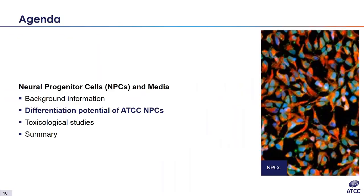So I've given you some background information about iPSC-derived neuroprogenitor cells. I'd like to guide you through the differentiation of these cells next. I'll show you a lot of marker expression data to convince you that neuroprogenitor cells can be used to model phenotypical astrocytes, oligodendrocytes, neurons, and specifically dopaminergic neurons.